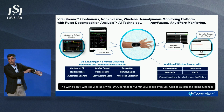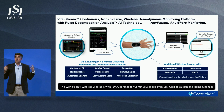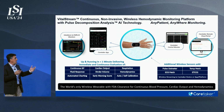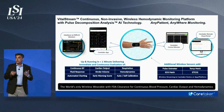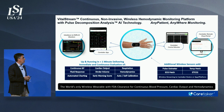It's a rechargeable watch that has a disposable finger sensor, and from that finger sensor, using our patented pulse decomposition analysis technology, we're able to derive the continuous BP, cardiac output, respiratory rate, stroke volume, and have automatic charting so that you don't manually chart for sepsis reimbursement and so forth.